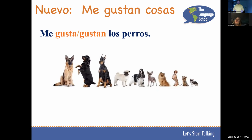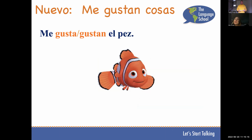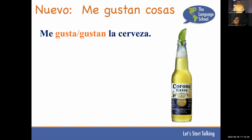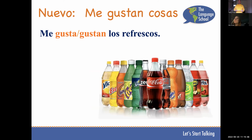Me gustan los perros. Me gustan los gatos. Me gusta el pájaro. Me gusta el pez. Me gustan los caballos. Me gustan los tacos. Me gusta la cerveza. Me gusta el mojito. Me gusta el vino. Me gustan los refrescos.